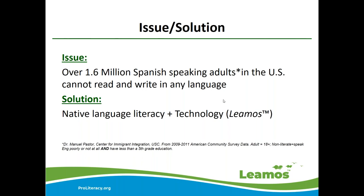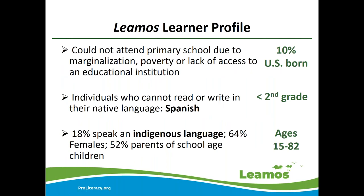Next, I'm going to highlight the Leamos Adult Learner Profile, which may reflect your community's population. Leamos is for adults who have little to no formal education. Most of the time, they depend on others to fill out forms and interpret information at the expense of their own privacy, and despite it all, they manage to navigate through a written and tech-driven society. Although the course was designed for adults, middle and high school students have also taken Leamos successfully.